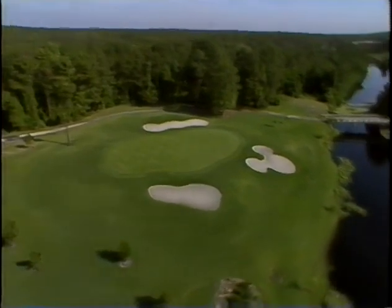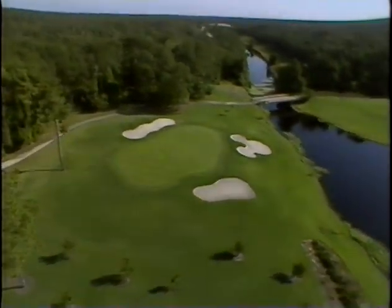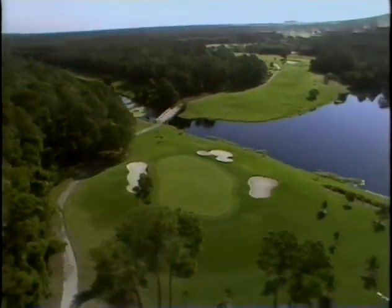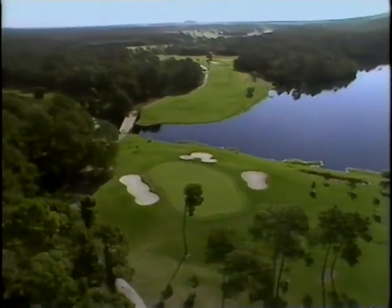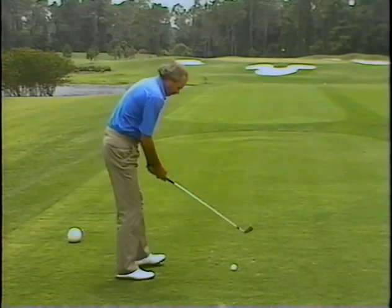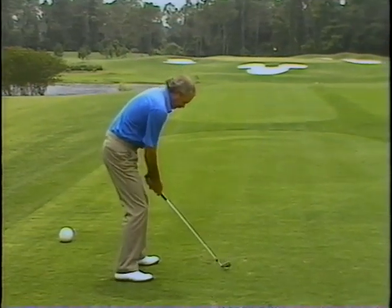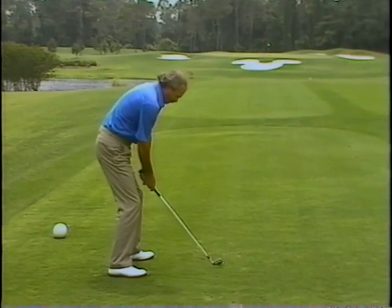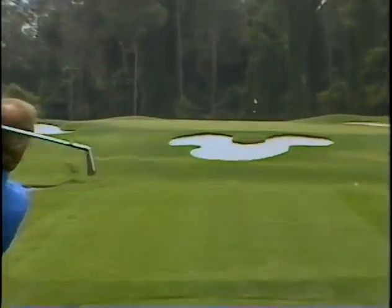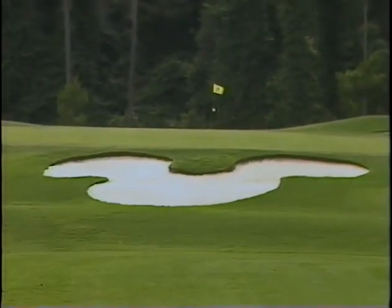Now in this par 3, let's not be concerned with that alligator that's always hanging around that lagoon. That's not a Disney character, that's the real thing. Let's see if we can get it over it. Ooh!